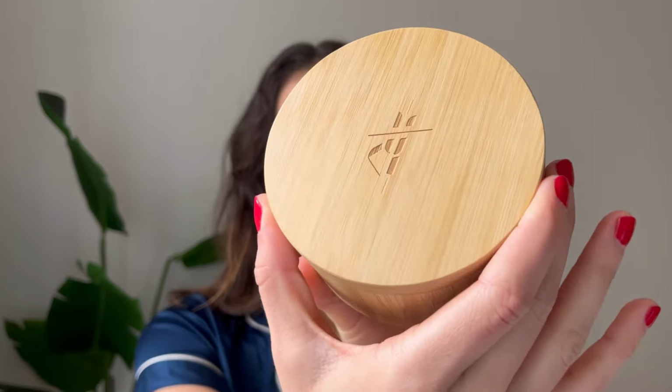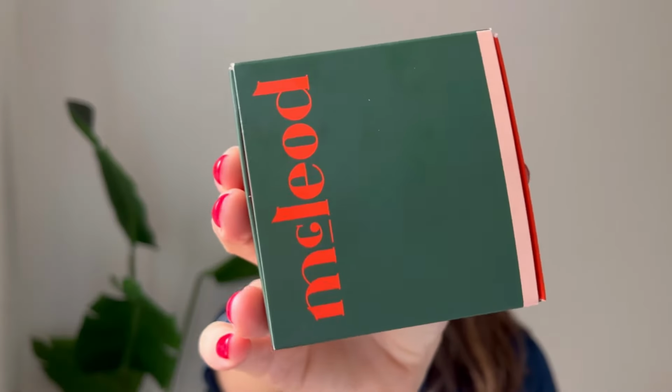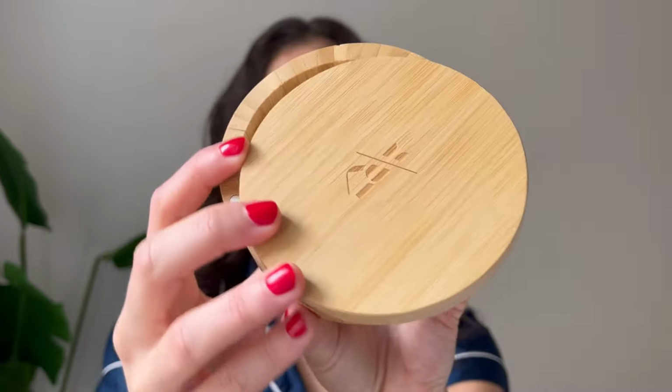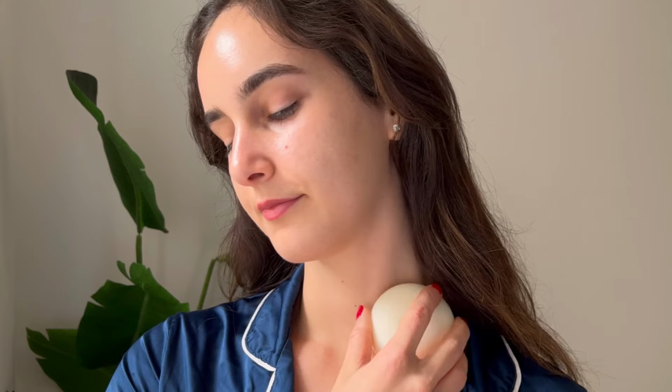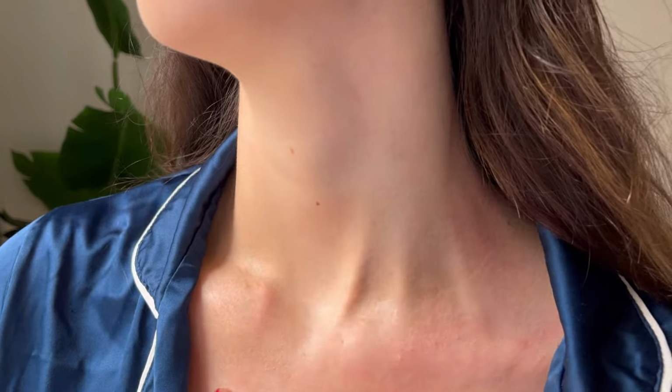Another thing that I love about the Daily Stone is that it comes in this really beautiful bamboo canister. Once you're done with your stone, you can just order a refill stone and just keep on replacing it and putting it back in this bamboo canister. I personally have tried this and then never looked back at a traditional moisturizer. This is by far my favorite body moisturizer I've ever used.